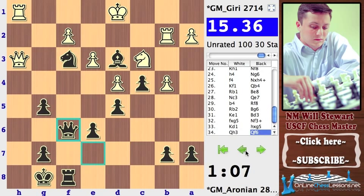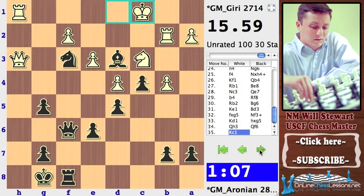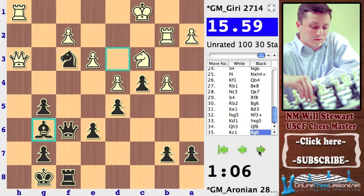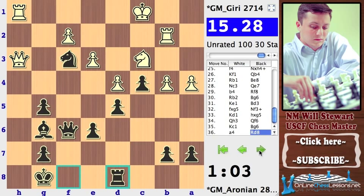So moving forward, queen f6, and so king c1. So now, black has got two pawns for the exchange. It's got the dominating bishop and knight controlling all these important squares around white's king. And so just bishop g6 first. Now rook d8. So pretty logical play.